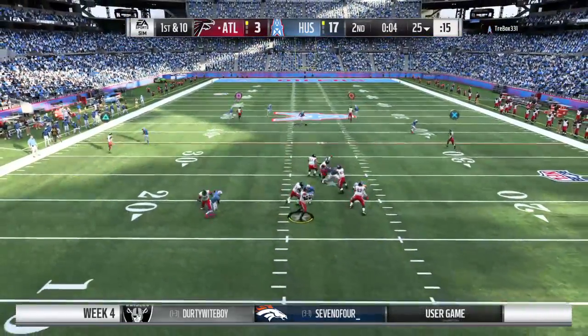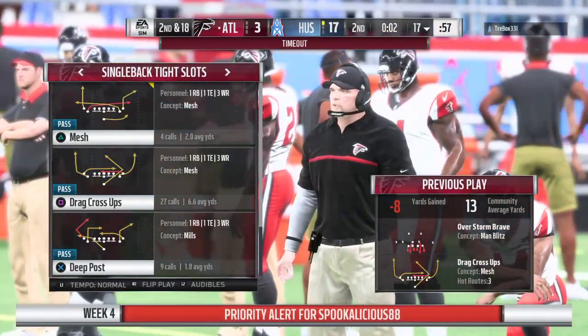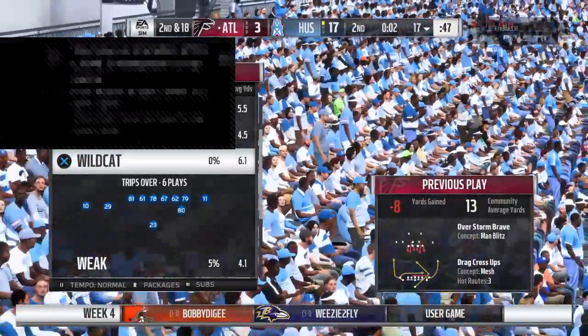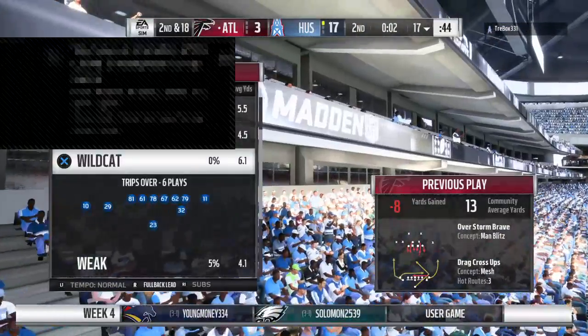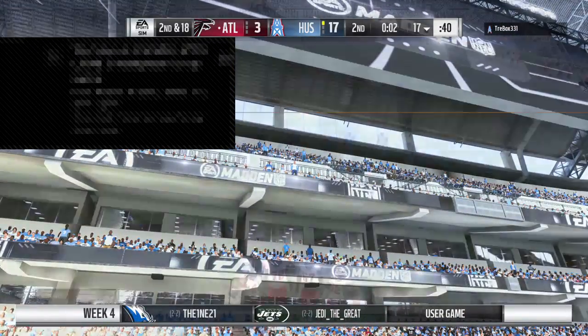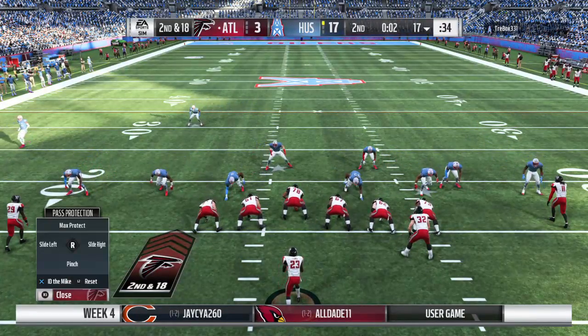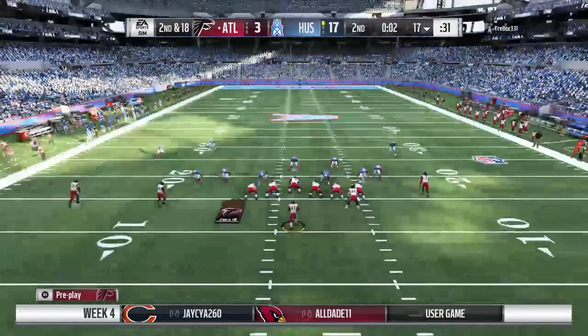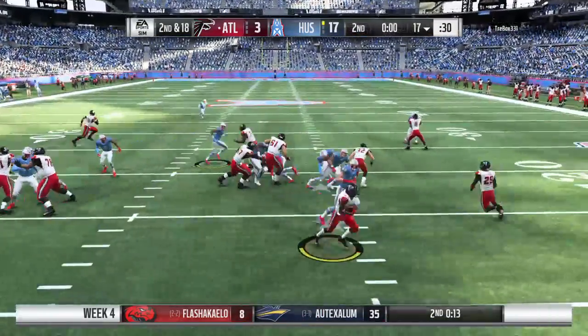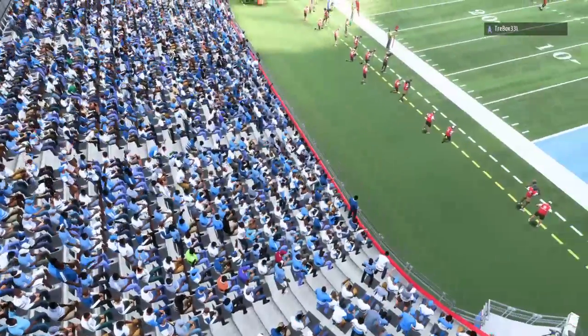Trying to shake off the interception from the last drive. He'll look to throw. Pressure comes, and Trubisky goes down. And we're going to get a timeout with 2 seconds remaining. Got to imagine the pass rush will be equally intense here on second down following the sack. It's 2nd and 18. And he's going to lose yardage here back at the 8.